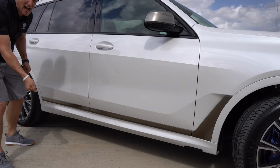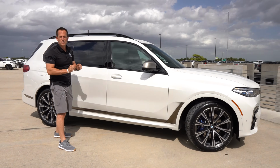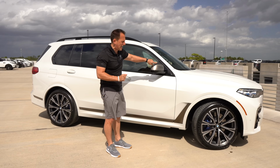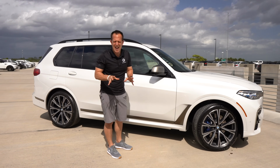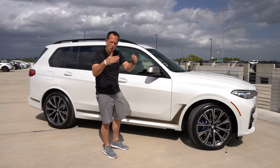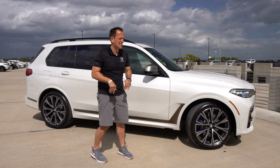Almost looks like a big hockey stick. But anyways, that really helps with the style from the side. Nice satin steel look on your mirror caps. You're gonna have 360-degree cameras. The good news about this SUV, it's not as large as an Escalade, and I kind of like that. And I really like some of the nice curves that this has compared to the more blocky transformer design of a robot that the Escalade is.